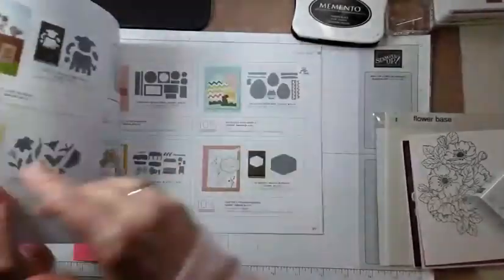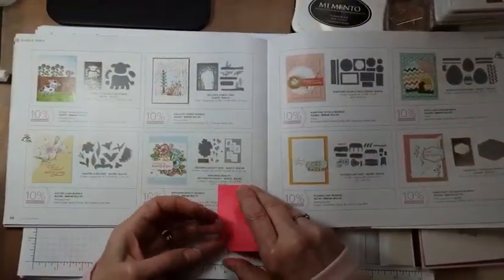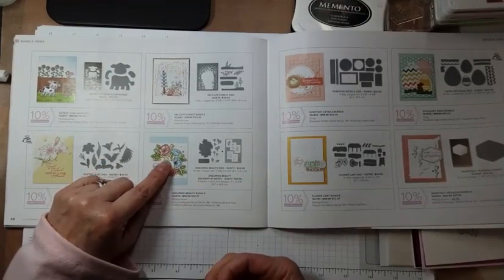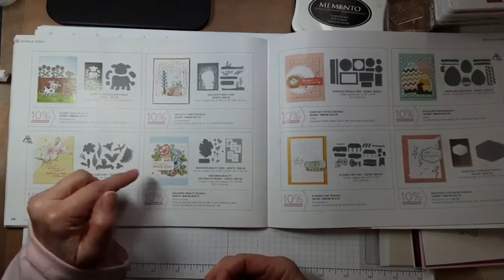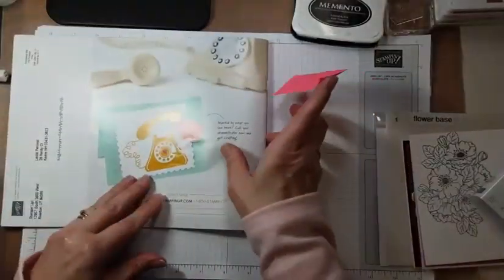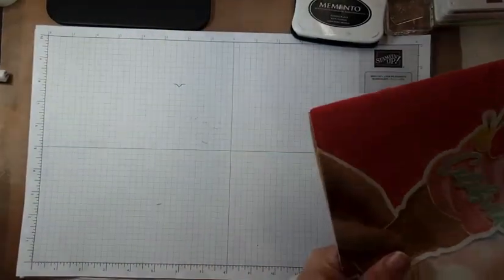All right. So the other place you can find that is back here. And here's another one where people, I think, probably did color those with blends. Perhaps not, but I think they did. And it's beautiful. It's beautiful. Okay. So the Enduring Beauty Bundle is what we're talking about tonight.